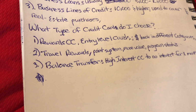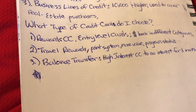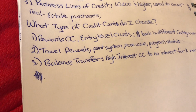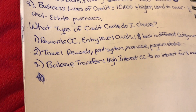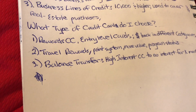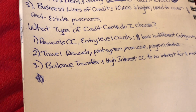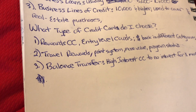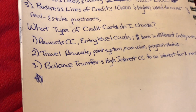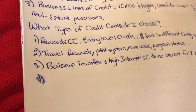Then unless they state otherwise, it'll be a soft pull if you have credit established already with them. So let's say you've had credit with Bank of America for a year, 2 years, 3 years, and they're offering you a credit line increase. If the bank is offering it to you without you having to ask about it, right? Not apply, but ask about it and apply for it. It'll still hit your points a little bit, but it's not going to be as bad as a hard one that can stay on your credit report for a little bit longer.